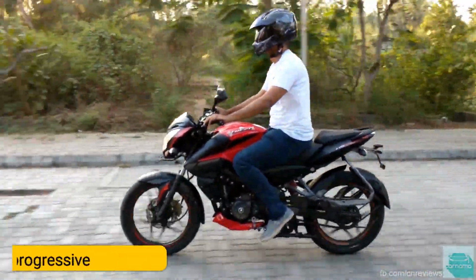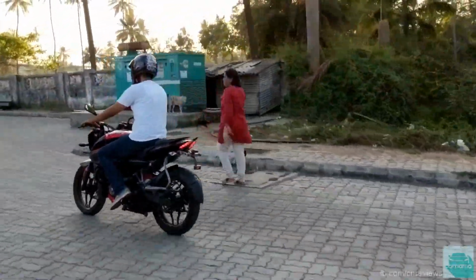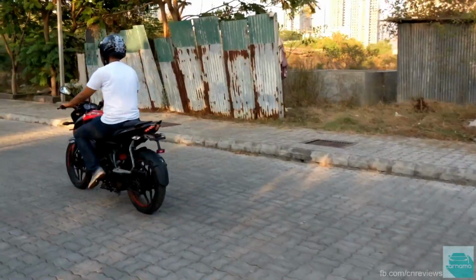The braking meanwhile is just about average. The front brakes are sharp but not progressive, causing discomfort to the new riders. And the rear brake is a drum one which does not help either.